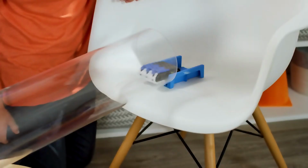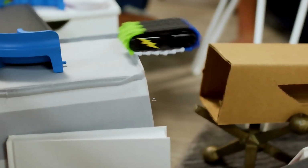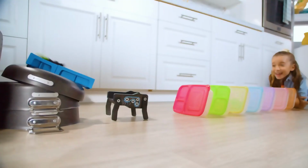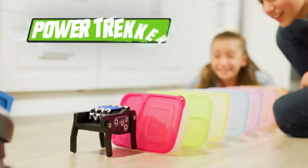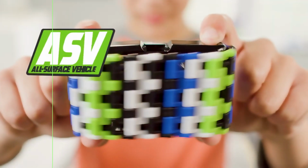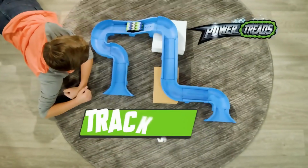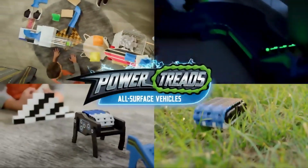Power Treads is a toy that's an exception to this rule. Its unique shape gives the machine amazing cross-country mobility for its size. It moves over all types of surfaces and playfully overcomes obstacles. This means that you can create obstacle courses for it. The cost is $30.